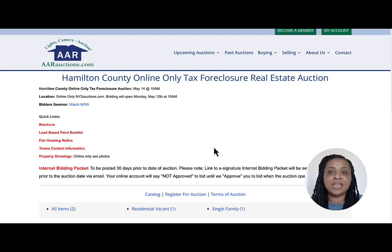A lot of these counties use third parties in order to do the auction process for them. Makes it a little easier. And by the way, every state is authorized to do an auction. Keep that in mind. So you have no excuse wherever you are to say, well, it's not in my state. Every state has the authority to do auctions. So keep that in mind, guys.